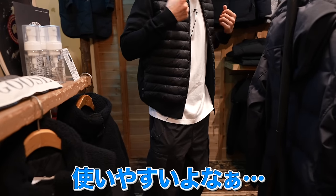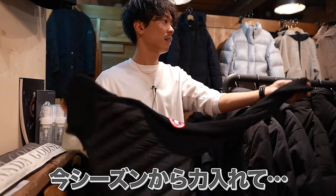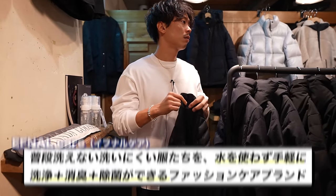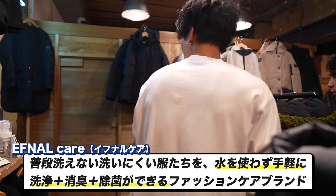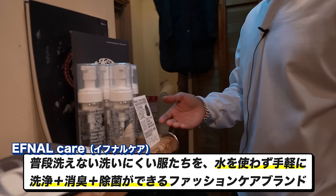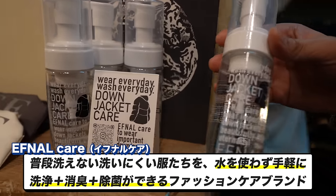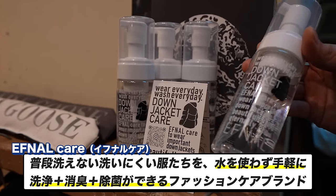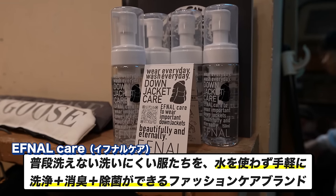This is really easy to use. I guess it's a good choice. It's down, after all. Starting this season, they've been using a spray-on type that you don't have to take to the dry cleaners. Yes, that manufacturer, Ifricare. It comes out softly, and you spray it on a cloth and rub it a bit, and it soaks into the surface, so you can wash the inside as well.